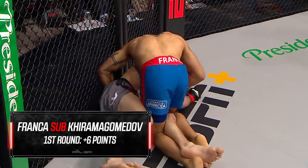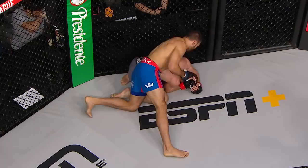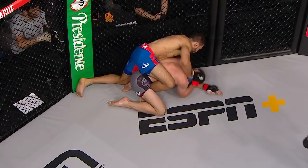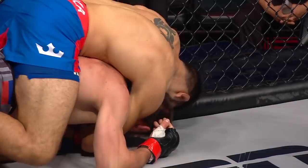Great control here by Glyco Franca. As you mentioned, Randy, he had the bottom leg isolated. And now a little two-on-one here from Khamzat to try and work his way back up. Glyco will attempt another hook and grab now. A hook. Oh, he's got that armbar. Is it under the chin, Eve? It's so close.